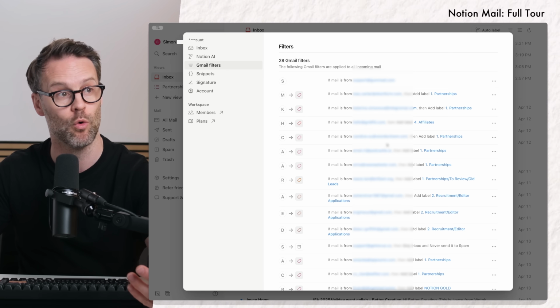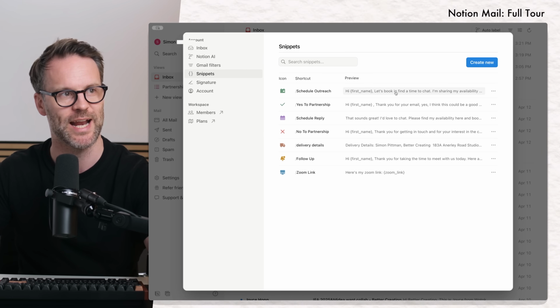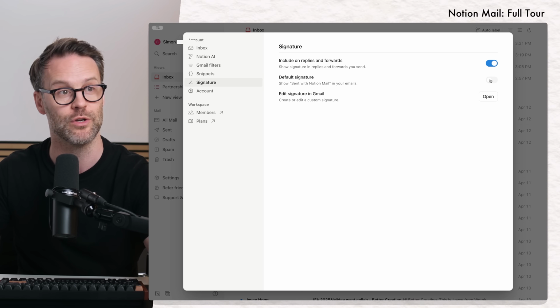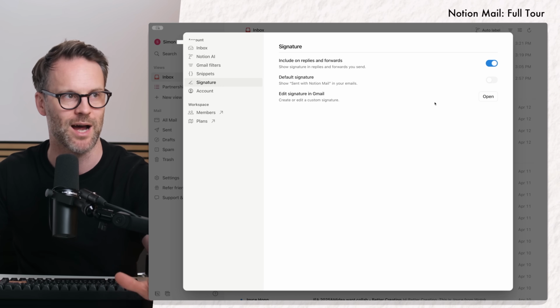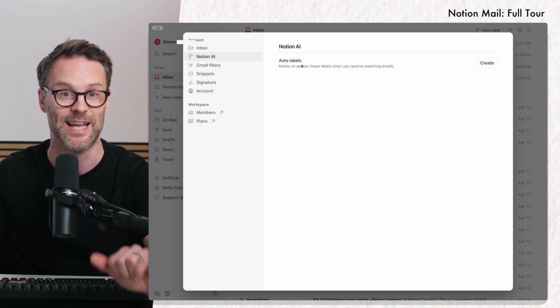Once you're there, you'll see it's also imported all of my existing Gmail filters into the system. There are some basic snippets, which we'll talk about in a minute, that come in, like scheduling and outreach. This is an example of one that's already in there, and we'll talk about some of these things later, but I've already started adding some of my own, which is really good. And you can turn on or off the default signature. I like to turn that off personally, and you can only currently edit your signature by opening up Gmail, but mine's all set up, so I don't need to worry. And you've got the option there of whether you include replies and forwards, which I'm going to leave on. We'll come back to Notion AI and auto labeling in a little bit.